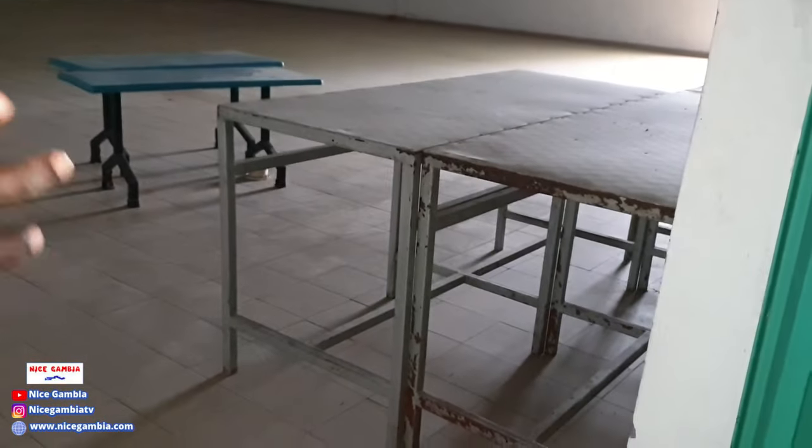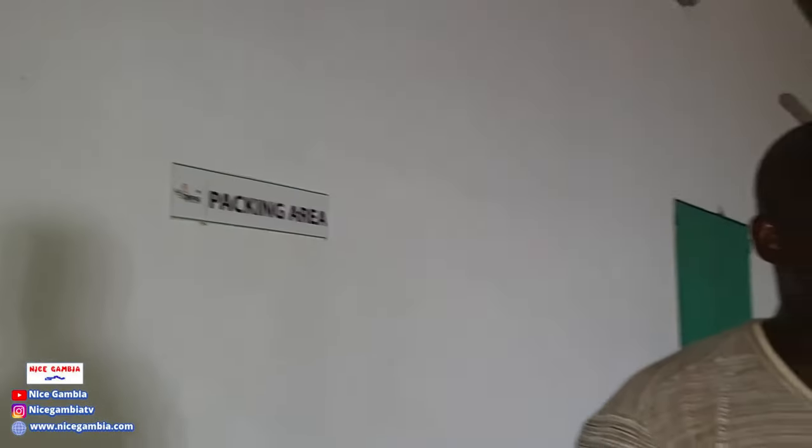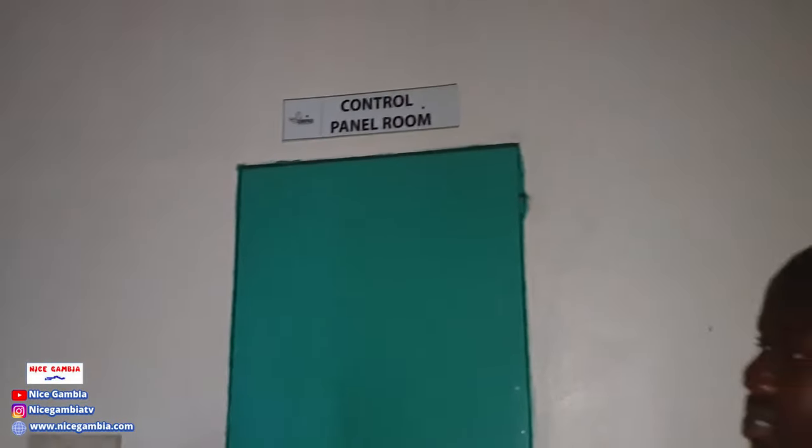Yeah. And as you can see, here is a big one. This place is supposed to be our cool room. 40? This is going to be our cool room. During processing, this is where we're going to store the chicken. Okay. It's because it's massive. We have to process a lot of chicken. And we have a license. We can supply the whole of Africa. Wow. The license already achieved? Yeah, you already have it? Wow, that's beautiful.